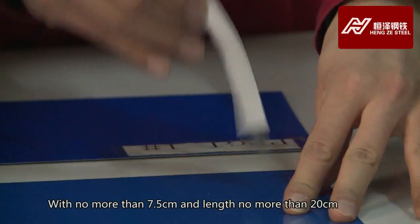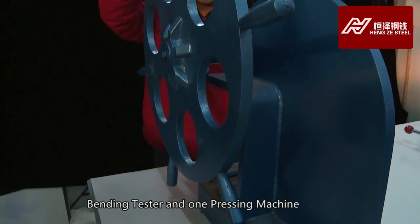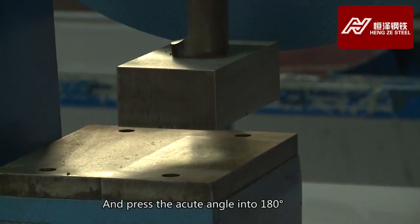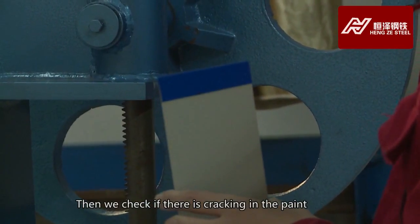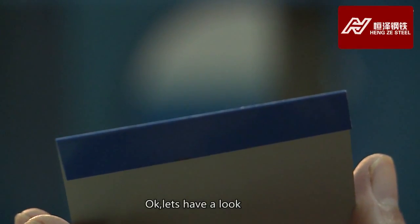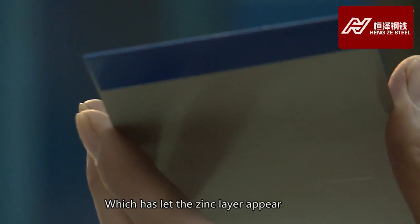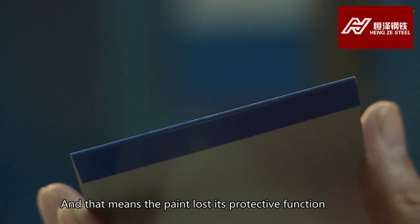Take a sample with length no more than 20 centimeters, mark it as sample number 2, and use a pressing machine. Hold it and spin the handle to an acute angle, then press the acute angle into 180 degrees. This is 0T. Then we check if there is cracking in the paint at the 55 millimeter bending part. Okay, let's have a look. We can clearly see the paint in the bending part has fallen off, which has let the zinc layer appear. That means the paint lost its protective function.